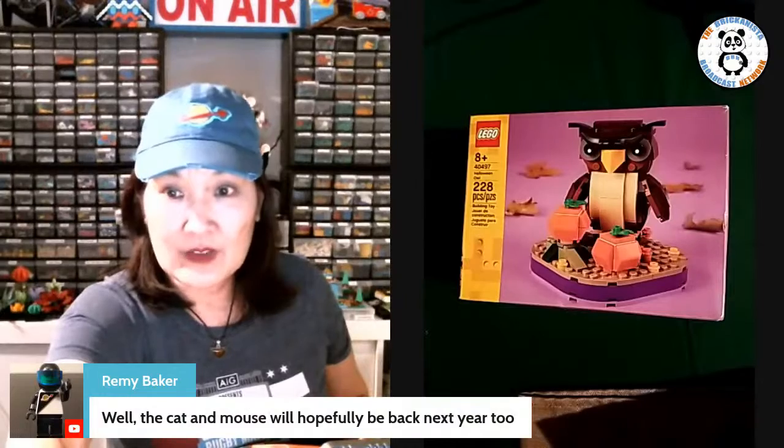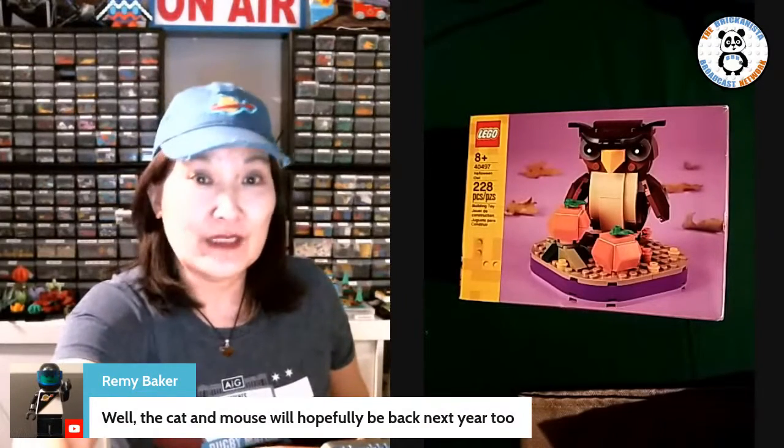The cat and the mouse will hopefully be back next year too. Yeah. Like I said, if you're ever at the Lego store and you see something like this and the employees are putting it out, especially at the front counter, because sometimes what they do is they put things at the front counter to regulate how many are purchased so that somebody doesn't walk up with a stack of like 10 of them. So you got to be watchful for some of these. But I was really lucky. Like I said, I got this about a month ago.